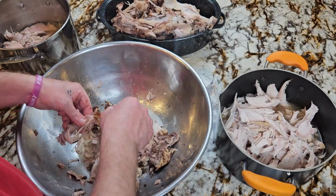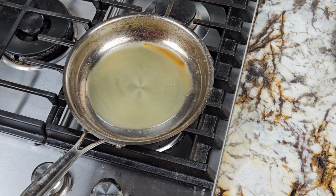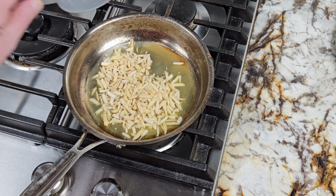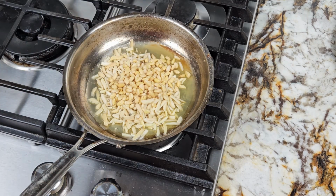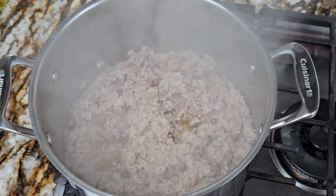Once you're done pulling the turkey, while the hashwa is still cooking, add a little bit of your butter to the pan you cooked your pine nuts in. Then add half a cup of slivered almonds and a 1/4 cup of pine nuts and toast them until they're dark brown. Once the hashwa is done, we're ready to start plating.